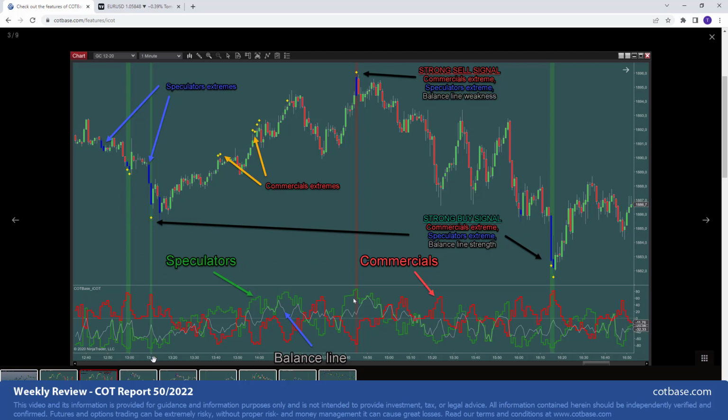Basically, in the iCOT itself, we have scores. This is really the heart and soul of the indicator. They are very similar to the charts we are used to in classic COT analysis. We are analyzing stresses in the market. We do have commercial extremes, represented with the yellow diamond over here. When a candlestick changes color, that's indicating that stresses are building up in speculators. And if we have them at the same time, supported by this balance line, then we are getting a vertical, as we call them, stripe signal, which is the strongest.